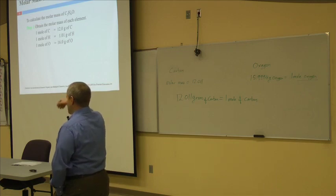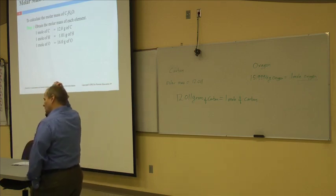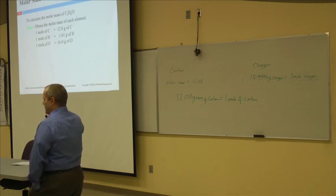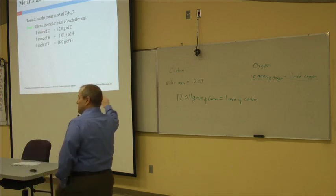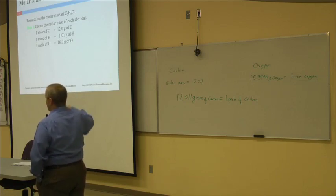Now, if I just asked how many grams per mole is in carbon, you would say 12.011. Carbon's not all that interesting. Things like oxygen, not all that interesting. Things like CO2, carbon dioxide, that's more interesting. Things like C2H6O, that's more interesting.